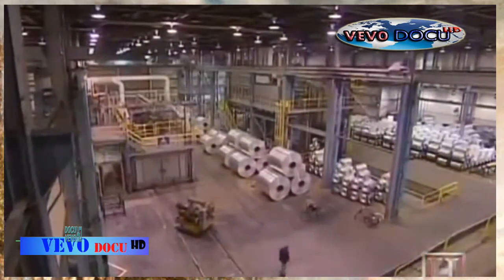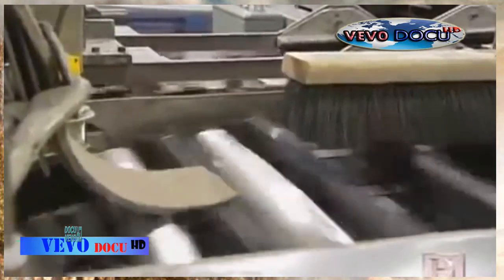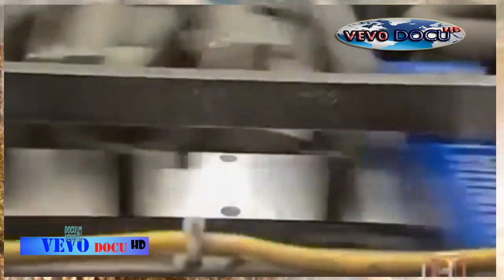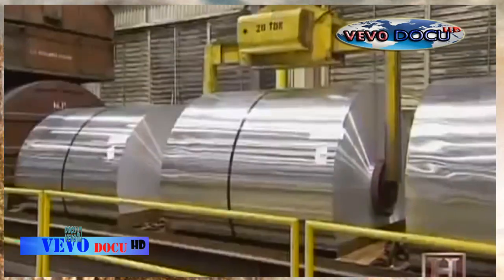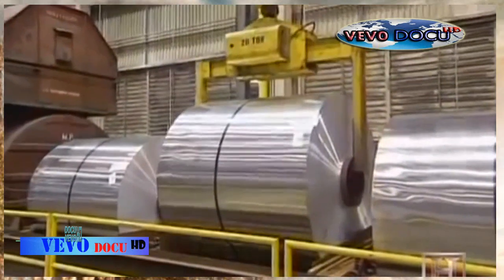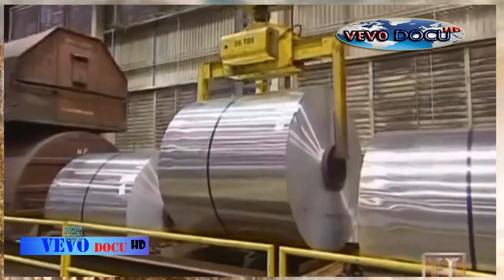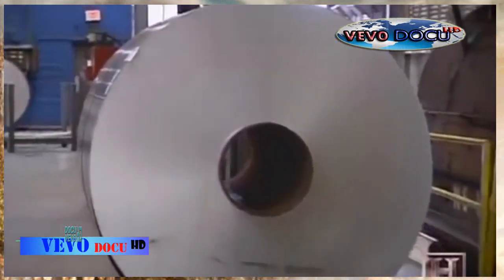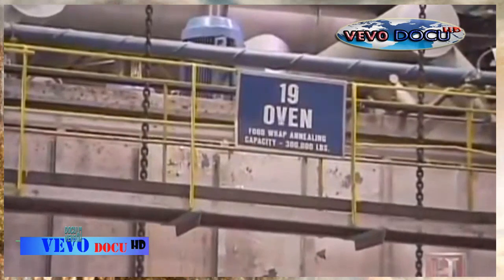The Reynolds factory in Richmond, Virginia, maker of 340,000 pounds of aluminum foil every day, holds the answers. The aluminum arrives by rail car as massive 32,000-pound coils. Once we receive the coils, they're unloaded off the rail car. We go into annealing ovens.